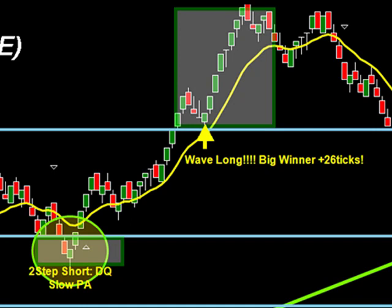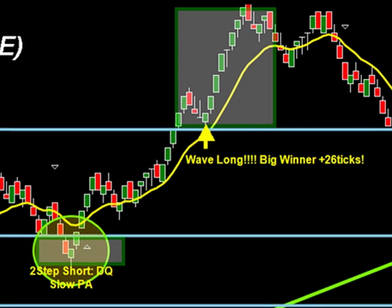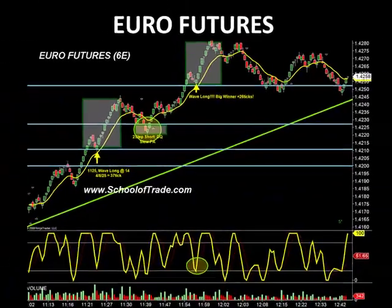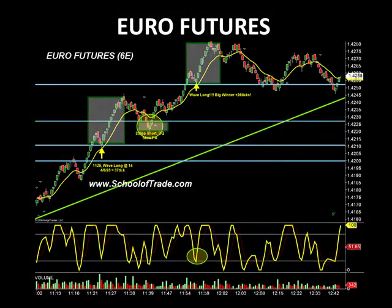Our members took this one, though. Wave long here. This, of course, entry was at 42.55 long. And, of course, +4, +8, right? And then +14 for a total of 26 ticks here on this winner on the euro. So I didn't even include this 26 tick winner in my totals here today because I didn't take it, but our members took it in the room, made great money on it again. And as you guys know, $950 in the market today brings our totals for the month just shy of 10 grand here in the month of July for only a 3-contract account.